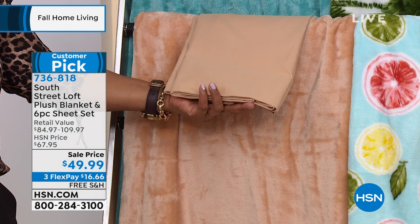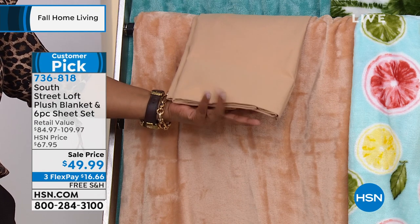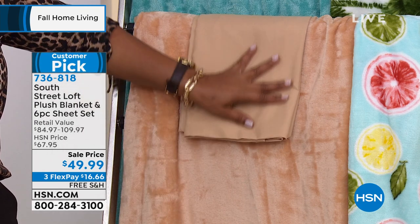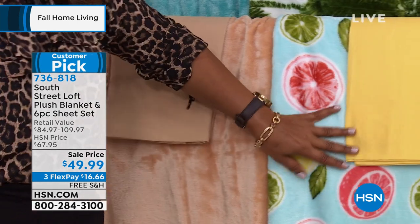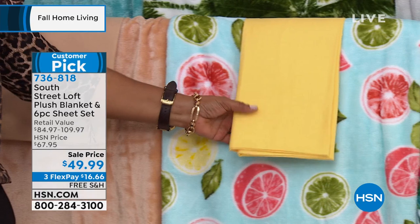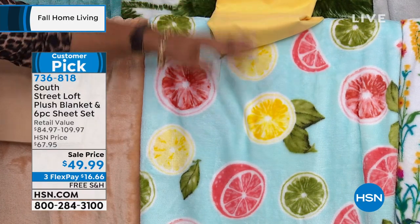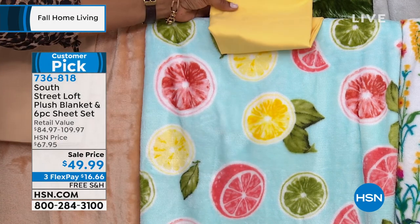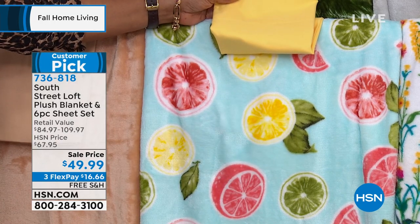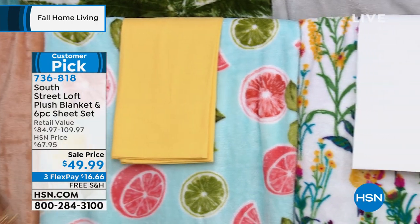And then the one we have is the sand. Yeah, and only two dozen remaining in the sand. Again, that's a nice one also for the fall, with all the beautiful autumnal colors that we'll see. So that's beautiful, but only two dozen. And this one is really a lot of fun. You get these bright, pretty yellow sheets, but look at the blanket that comes along with it, with these fun citrus grapefruits and lemons and limes. That's really cute. Yes, that's the citrus selection, so you can't go wrong with that one either.